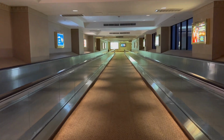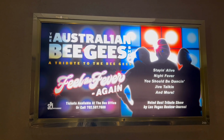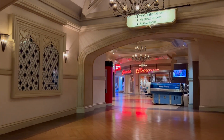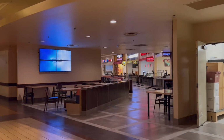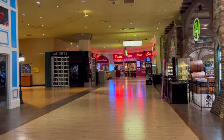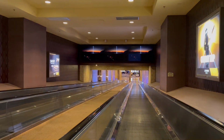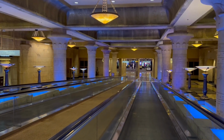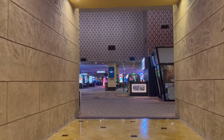The Excalibur is also the home of the Australian Bee Gees. Very fun show if you're a Bee Gees fan. I personally feel like the Excalibur is the Tropicana in Atlantic City of Las Vegas. People either love it, it's their favorite place to stay in all of Las Vegas, or they absolutely hate it. I'm going to be staying there next week, and I'll be doing a full review of that resort as well.